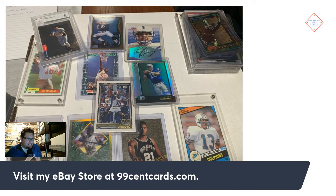Up top, you've got a Topps Chrome Peyton Manning rookie card. Right next to it, that's like a second-year autograph from Fleer. I didn't see any comps online of that, but I do know Peyton Manning autographs sell for a pretty penny. And then right below is a Bowman Chrome rookie refractor. So Peyton Manning's right there. Some great stuff right there in the middle. You've got the Michael Jordan Beam Team. That's worth a few $100.